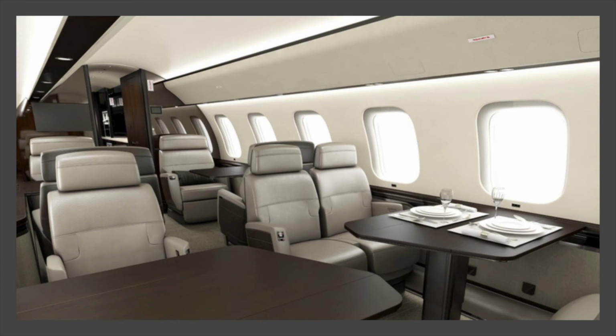The mid-cabin will typically be configured with 2 singles opposite a conference group. And 2 things I would like to point out are the large cabin windows, which are the actual size of the sidewall cutout, and the 2 tables, which are angled for ease of movement and can be joined together with an insert for 6 across dining.